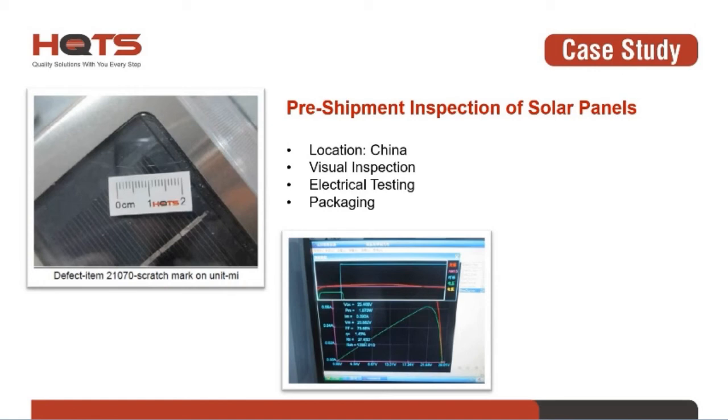Finally, a packaging inspection, including a drop test, is carried out to ensure that they all fit in with regulations and are not dangerous for use.